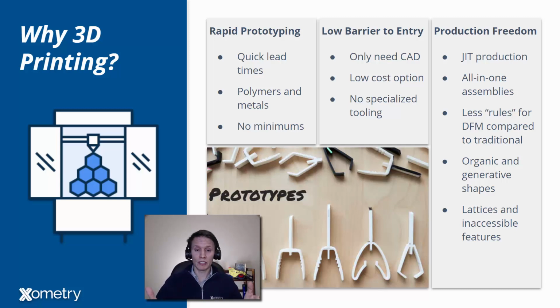Because of that direct digital printing too, it's extremely low barrier to entry. In fact, the only requirement a 3D printer needs to make a part is that CAD file. That is the minimum requirement for 3D printing. So a 3D model of that design can be interpreted and sent to a printer. It's very low cost, relatively speaking, versus other tooled options. And again, we noted no specialized tooling. And this allows for some cool production freedoms, right? So if I need 12, I just order 12. If I need one, I order one. I can build in a just-in-time production.